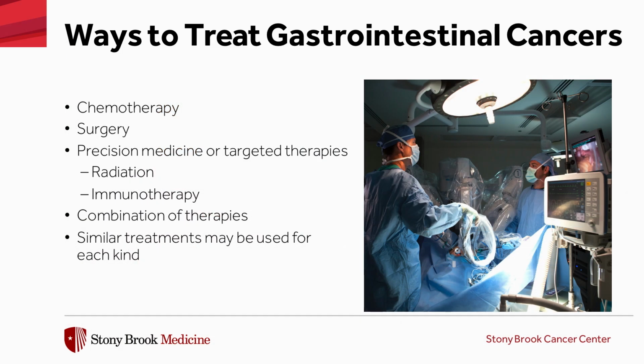There are many different ways to treat gastrointestinal cancers: chemotherapy, surgery, precision medicine, or targeted therapy, such as radiation or immunotherapy. Many times we use a combination therapy, which may include chemo and surgery, or surgery followed by chemo, or chemo and radiation, and similar treatments may be used for each kind.